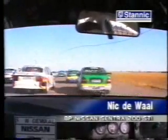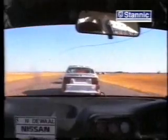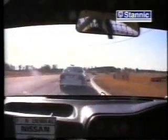Now we've Nick DeVal in the BP Distance Centre, and once again, there's plenty of argy-bargy at the start. That's Farouk Danga in the Vauxhall Cavalier up ahead of the Nissan, and he's got a punt up the backside for his troubles.